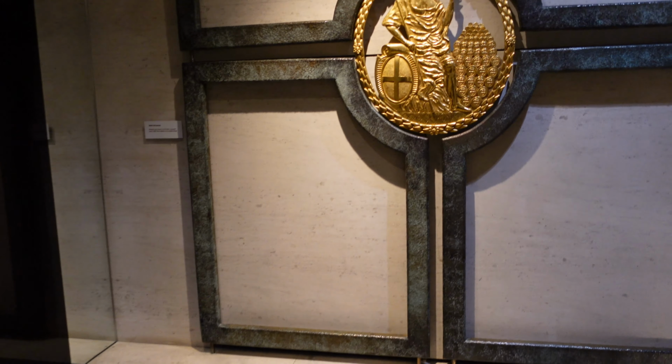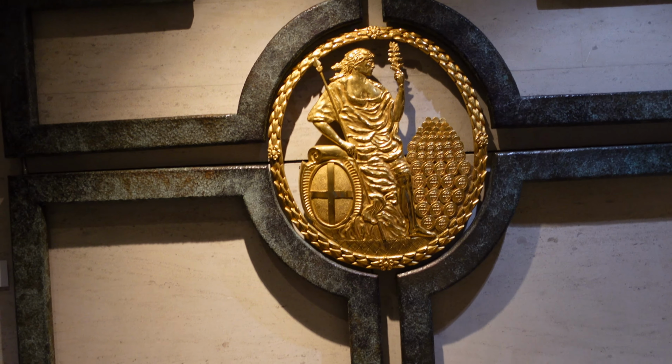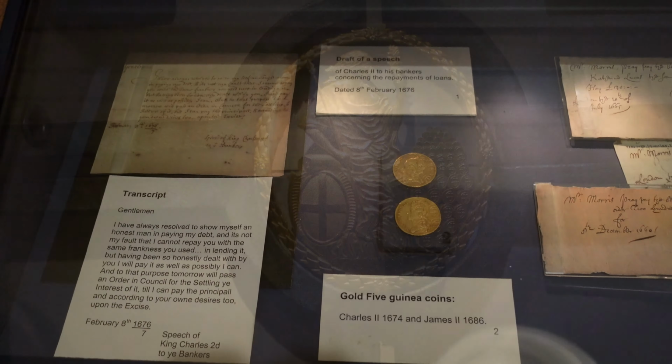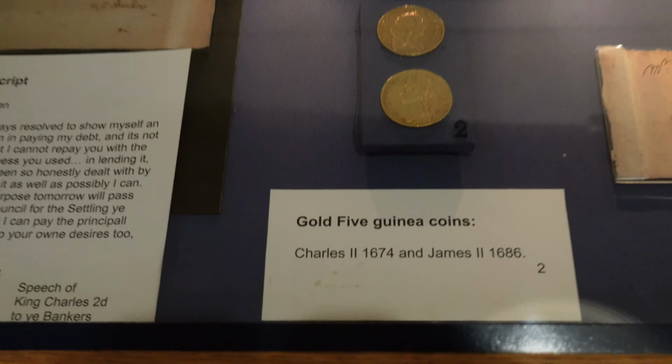The museum tour can take as long as you want, depending on how much you stop, read and look at all of the different exhibits, and believe you me, there are plenty of them. For me, it took about 3/4 of an hour to an hour, but I had a good look, especially at some of the coins. Look at these dating back from the 1600s.